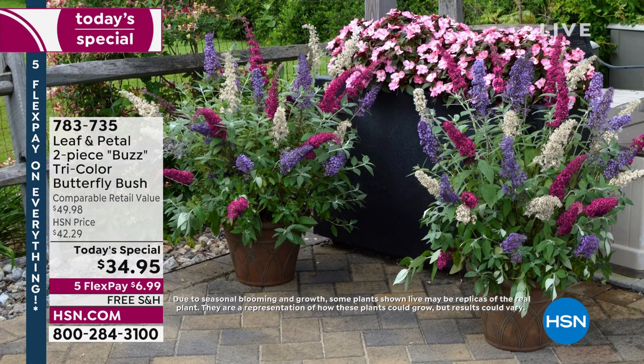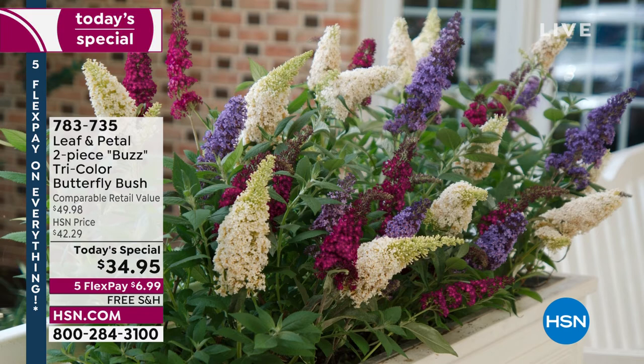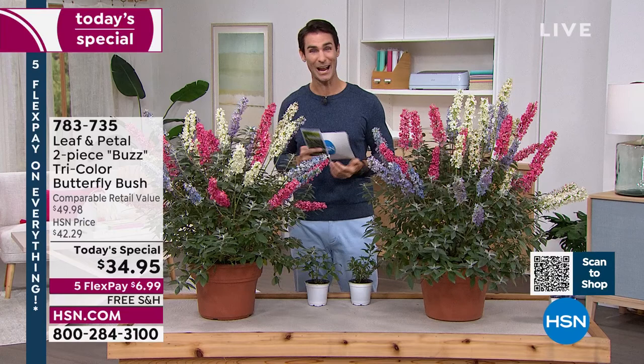Yeah, and that's why you say they make great cutting bouquets as well. If you want to cut them, you can bring that aroma inside. That aroma is also what attracts the butterflies and the hummingbirds. So you're bringing color, texture, and look, and you're bringing our favorite little friends to your outdoor space. You're getting two of them.